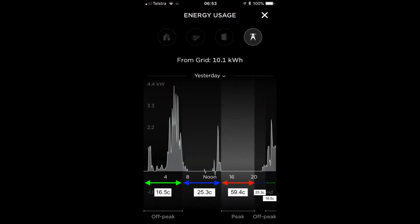Just a quick reminder for this tariff slide, which I combined with my Powerwall 2 usage. So as you can see, after 10 o'clock, it's started to get cheap at 16.5 cents. We've certainly avoided during the day when it was 59.4 cents between 2 and 8 o'clock, which is great. That was the whole intention of getting the Powerwall 2 to offset expensive usage during peak times.